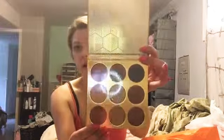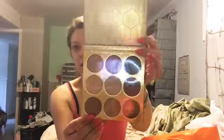Isn't that gorgeous? The shimmers look so pretty. They're mostly shimmers, a couple mattes, but I also have so many all matte palettes, so I could use these together. I love how big the pan sizes are. It's absolutely beautiful, and I love the artwork on the front of this. The girl is just beautiful.